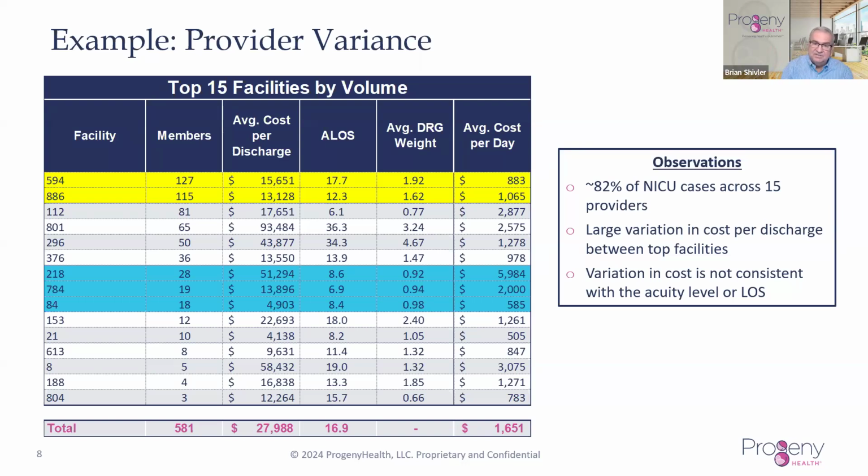So as an example, let's dig into this chart. When we analyze a NICU, we're looking for threads of continuity between markers like length of stay, cost per discharge, and DRG weight, which clearly is the acuity level. This demonstrates a wide range of care philosophies among this particular provider network. So if you just look at the first two providers, 594 and 886, they have similar acuity levels, right? But 594 has a 40% higher length of stay and bills 19% higher cost per discharge.